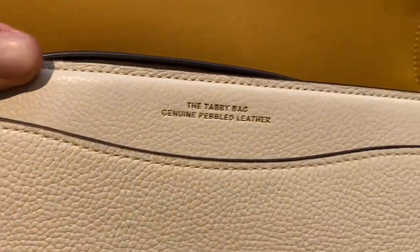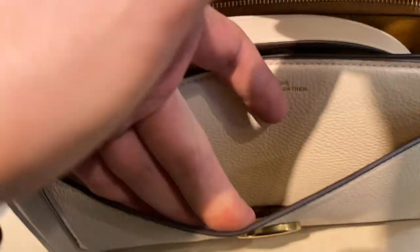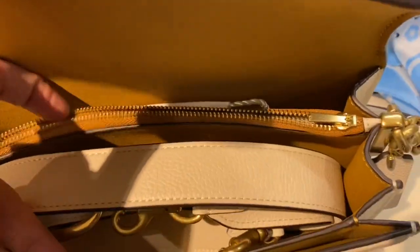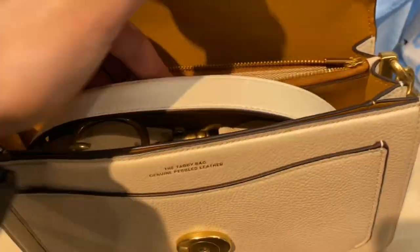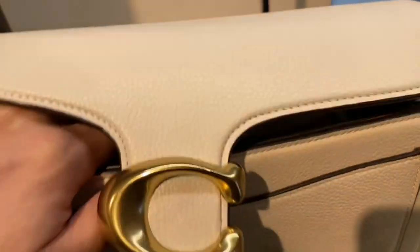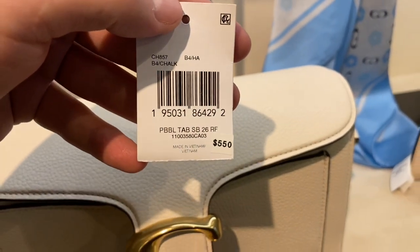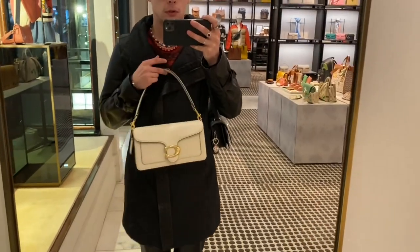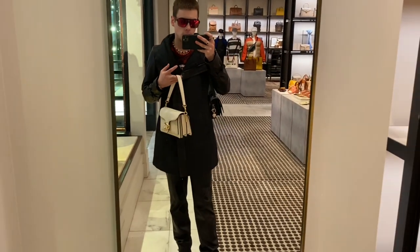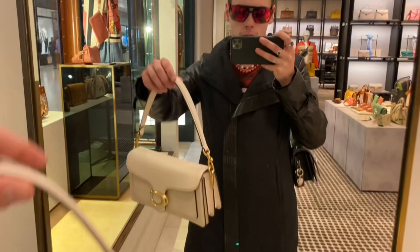And as you can see right on the lip, like right above the front pocket, it does say the Tabby bag. Genuine pebbled leather. So that is a really nice new added touch. I really like that. It's kind of like, oh, I kind of want mine to have that now. I could technically probably go and get mine embossed a similar way, but it's still cool. $550 Canadian. So not too much of a price increase or decrease with this. And as you can tell, it looks thicker. There's a different vibe to it, in my opinion.